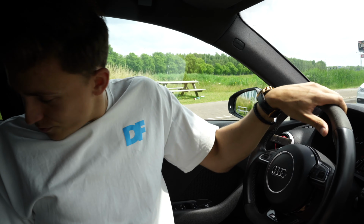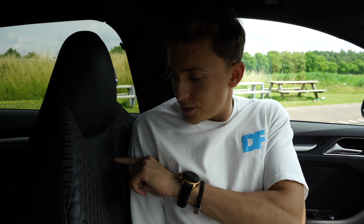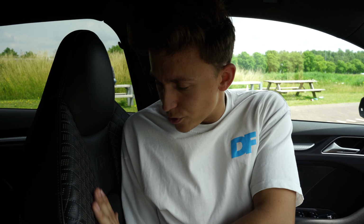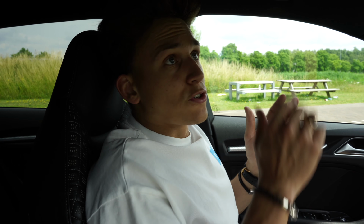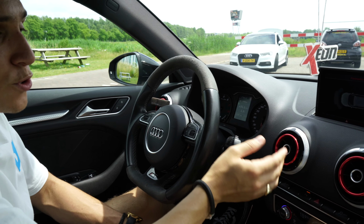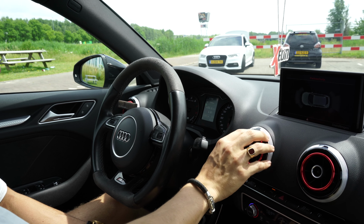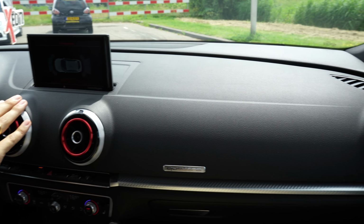So here we have the very nice Audi RS seats. You can see it has the RS3 logo embossed in it, and these are very nice stitched leather seats, and they actually hold you in place fairly well. Right here we have the black headliner all across the car, and that's just very nice. The owner told me that he replaced the vents, so these are black in the standard RS3, and now he put in some red ones, and they actually look really nice.